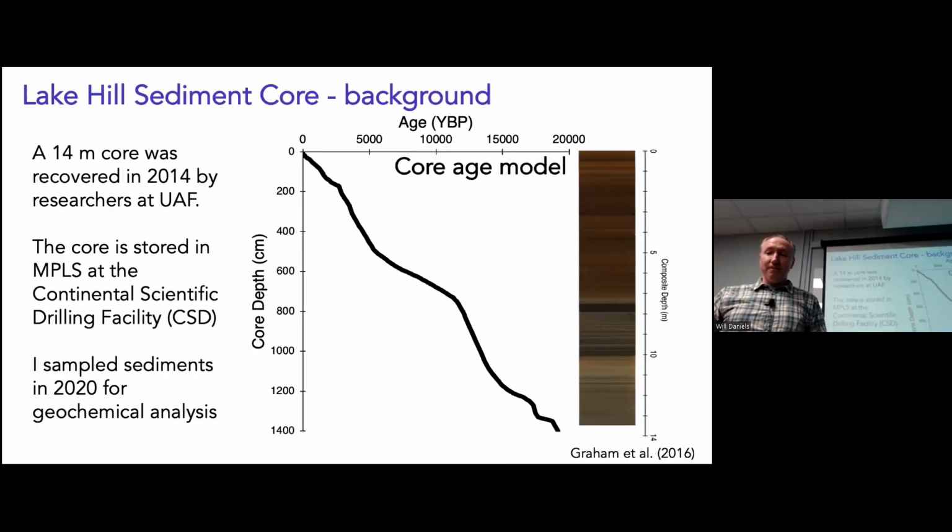Now, the Lake Hill core, the crew from Alaska recovered about 14 meters of sediment in this way. The core is actually stored right down the street at the LacCore facility in Minneapolis. And so I visited the facility in 2020 and sampled this core for geochemical analyses. On the right is a picture of the core. It's kind of washed out on the screen. But the core, again, is about 14 meters long, and it extends about 18,000 years into the past. This age model is based on radiocarbon dates.